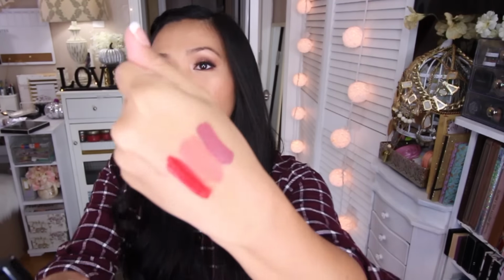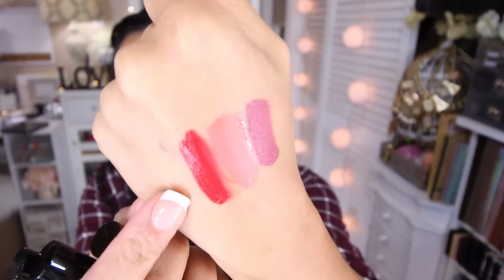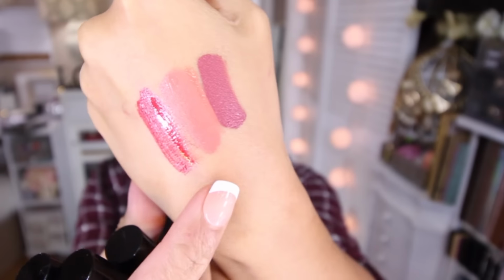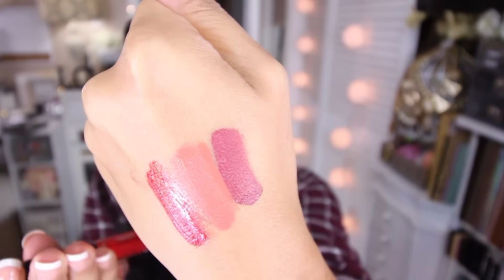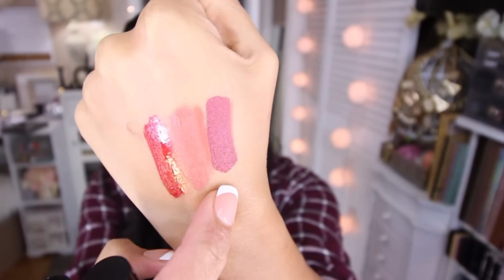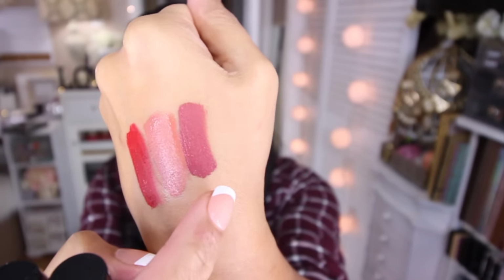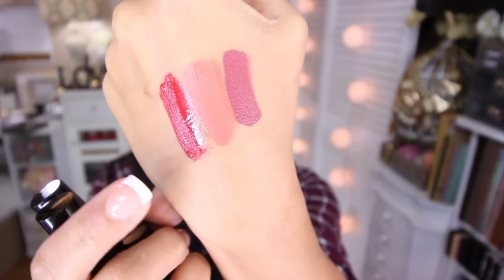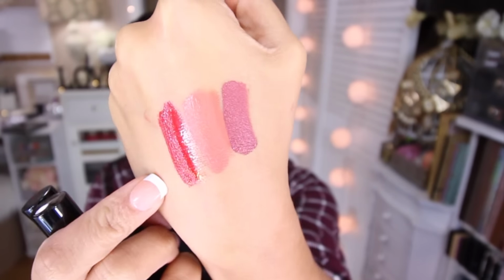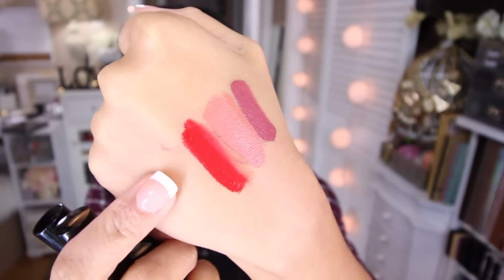So here are the swatches. The red one is called Diva, then this one right here is called Swoon, and this one right here is called Pinup. If you guys are familiar with the Jeffree Star new releases, this kind of reminds me of Androgyny. I didn't really have a chance to pick that up because it sold out right away, but these ones dry to a complete matte. I know that this looks shiny right now.